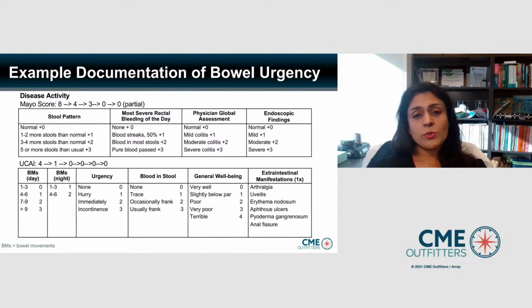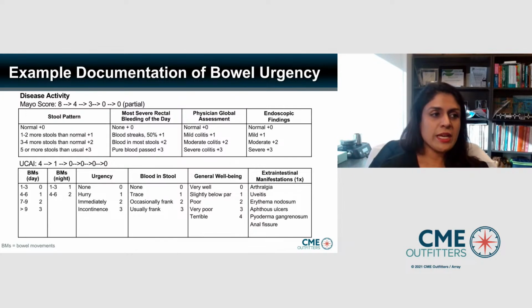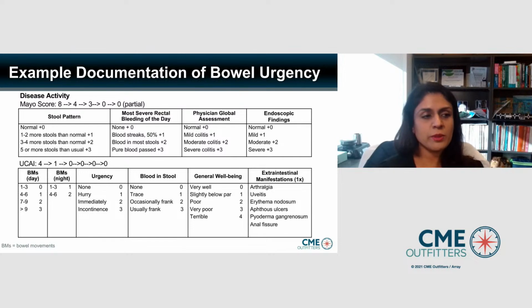So I just wanted to give you guys an example of what I have in my Epic EMR system. For every UC patient, I have the Mayo score and the simple UC activity index score there. The Mayo score we're aware of because of clinical trials. That's the number one scoring that's used, where we have the stool pattern, the rectal bleeding, and then of course the physician global assessment and endoscopic findings. So sure, that's great to put in there, and also useful for future clinical research.